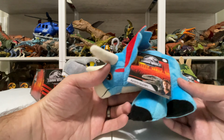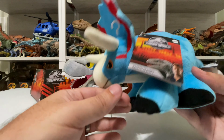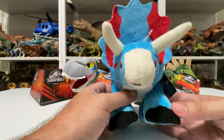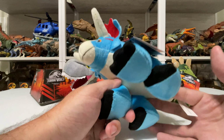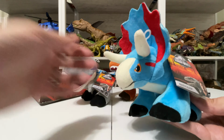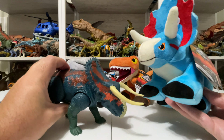But look at this, Nasutoceratops. I'm not making this up. It literally says it on the tag, Nasutoceratops. Huge giant frill, that blue color and the red. We have not gotten very many Nasutoceratops toys, right? There's literally this one from Mattel, the Dual Attack.